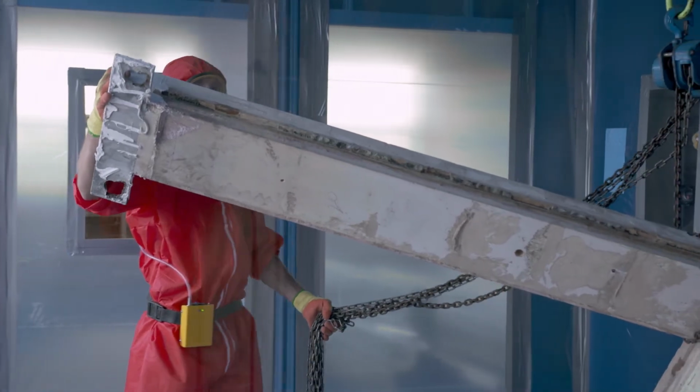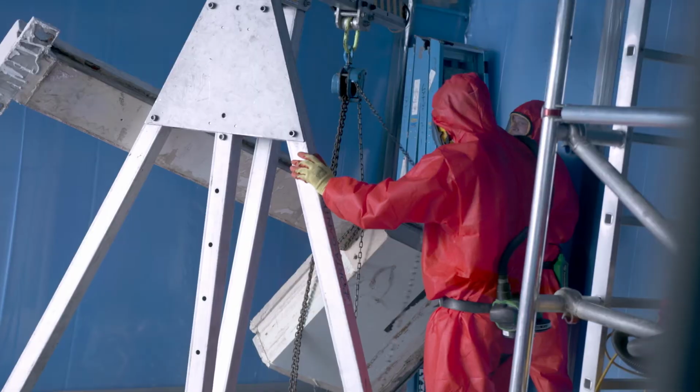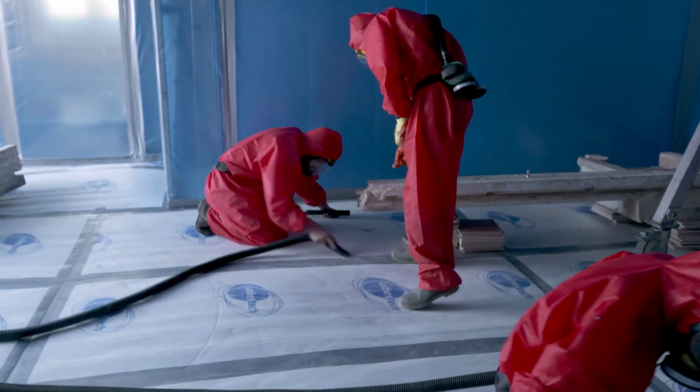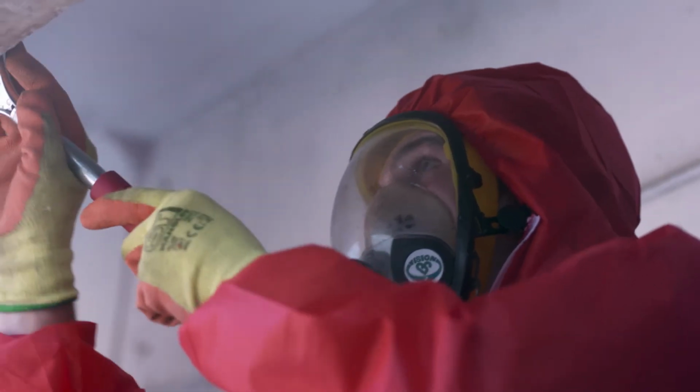This process was repeated for the second, larger T-section spandrel panel. Care was taken throughout to carefully control the movement of the panels at all times by providing additional constraints to ensure that there was no risk of injury to our team members. All hazardous waste was removed from the enclosure in specialist waste bags and taken to our lockable skip for final disposal.